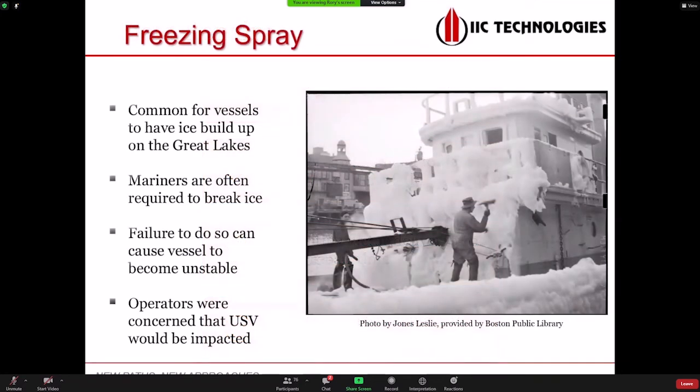So, freezing spray. It's very common for ice to build up on the Great Lakes. Mariners are often required to break that ice on a regular basis, and failure to do so can cause the vessel to become unstable, especially when you're running long lines in one direction where the ice tends to build up on just one side. We were concerned that the USV would be impacted in a similar way, but unlike the manned vessel, there's no one there to break the ice off.